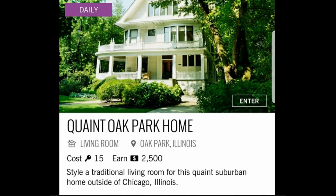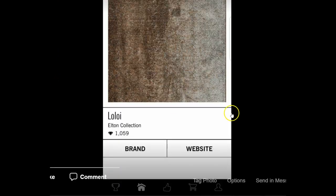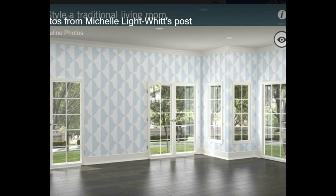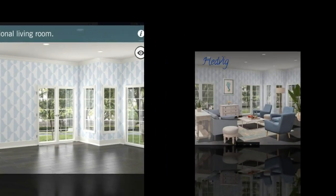Today's daily challenge was Quaint Oak Park Home. Style a traditional living room for this quaint suburban home outside of Chicago, Illinois. And I want to show you what the prize is. Look at this, you guys. I love it. It's a new rug. And there's a quick peek at the room. So let's see who the admin picks are.